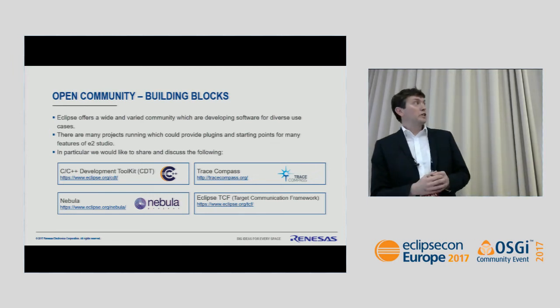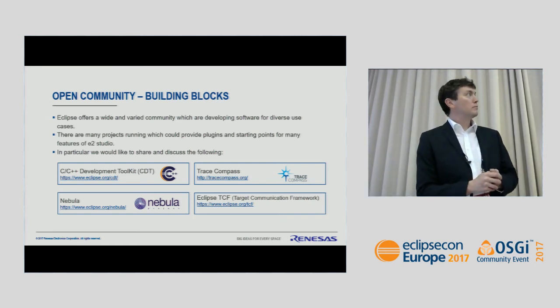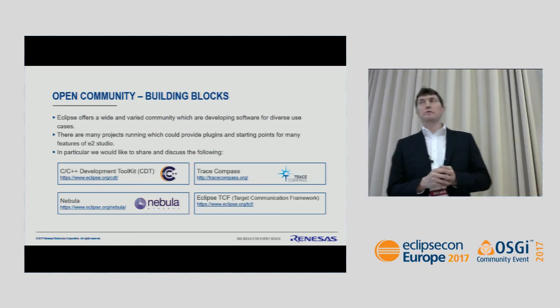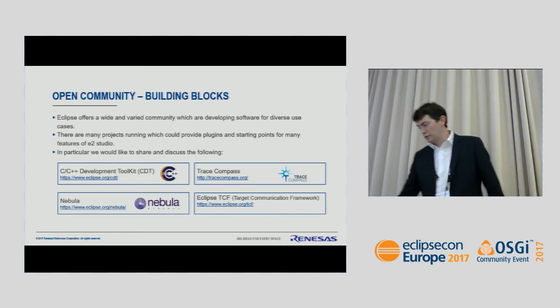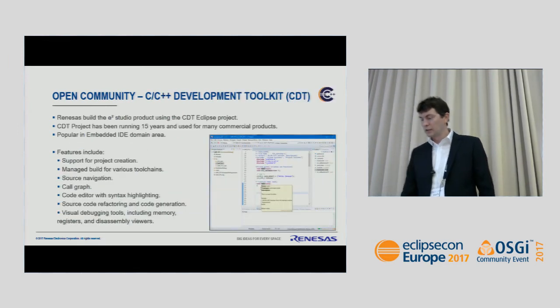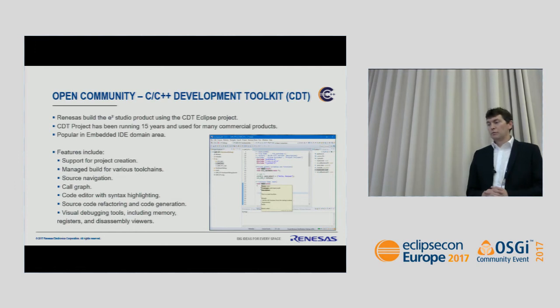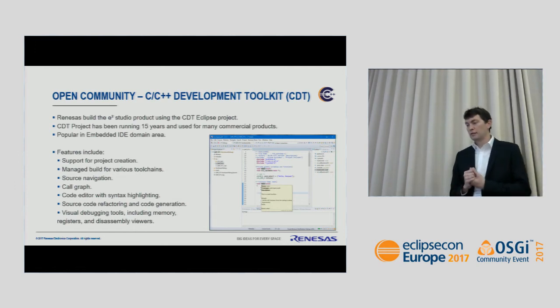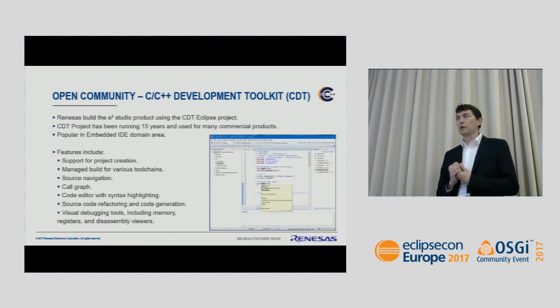So you can see there we've got the C/C++ CDT. We have Trace Compass, Nebula, and Eclipse TCF. I'll go through each of those quickly in turn. So CDT, what is CDT? I expect most people know what CDT is, the C/C++ Development Toolkit. Our product is built on top of that.